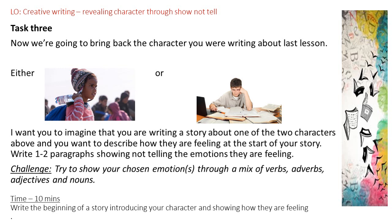Okay, so for your third task, we're going to bring back the character you were writing about last lesson. I asked you to choose either the little girl on the left or the studious boy on the right. I want you to imagine that you are writing a story about one of those two characters, and you want to describe how they're feeling at the start of your story. Write 1 to 2 paragraphs showing, not telling, the emotions they are feeling. If you want to challenge yourself, which I recommend, try to show your chosen emotions through a mix of verbs, adverbs, adjectives, and nouns. So you've got 10 minutes. Please pause the video now.